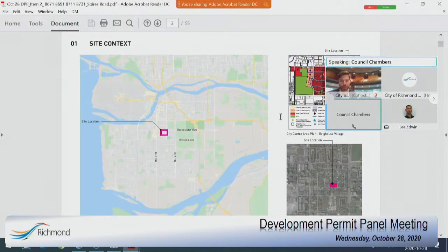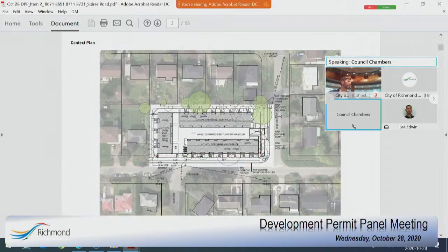Just very briefly, the site is located in the city center plan, so it's a higher density townhouse development. The parking is on the ground floor, but it's an enclosed parking structure, and the units wrap around, so the units face all sides of the project.